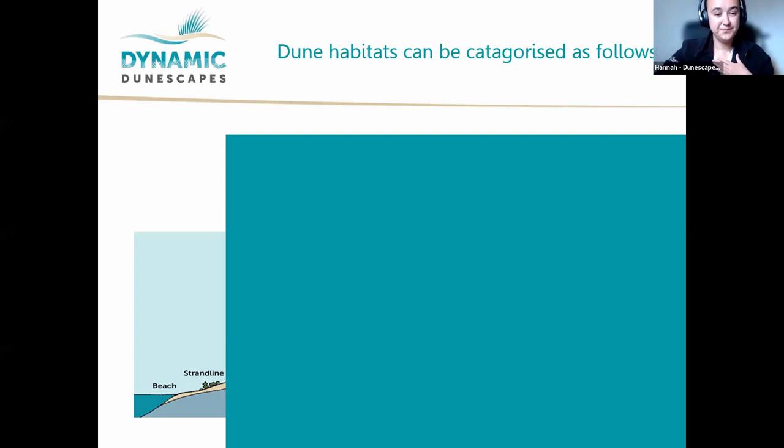Sorry, I've got hiccups. In terms of the strand line, this is also a very special area for the dunes because you do end up with some interesting species here. So the strand line beetle, for example, is a species of particular interest to our project. And that is associated, as you can imagine, with the strand line. If you're ever out on a walk, you might find it under debris. And we can go into that a little bit more in other training courses of what the strand line beetle looks like, because this is something we're particularly interested in getting records of.